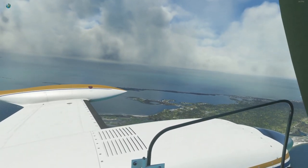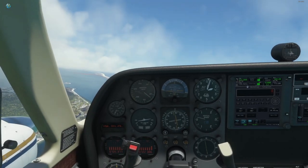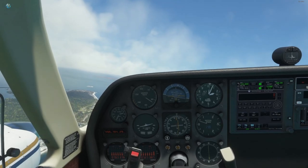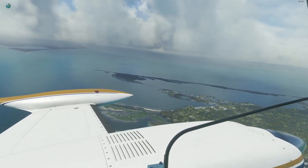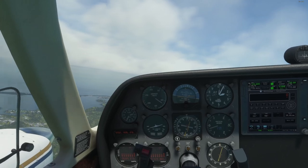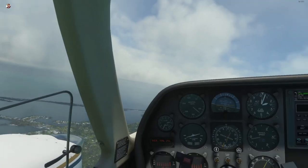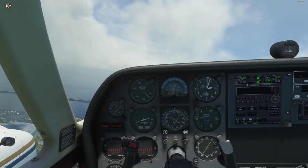Well, actually, I have to correct myself. When I got the Kodiak, I did a lot of patterns in the Kodiak because I really couldn't fly to save my life. So out of injured pride, I guess I went back to pattern training. Mm-hmm. Well, some clouds are rolling in the area, as I can see, at least at this altitude. I'm at 2000 right now.